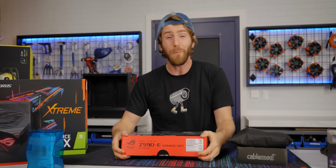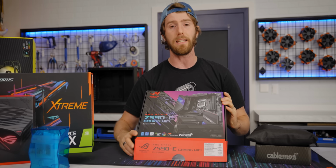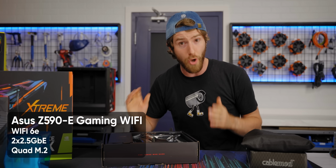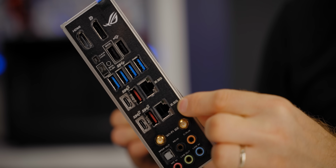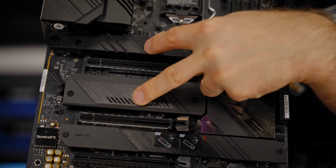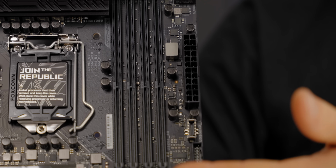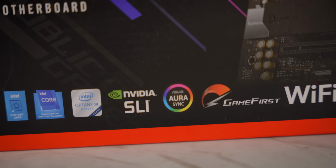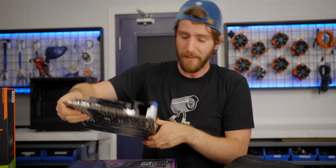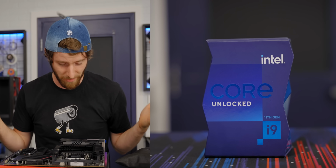So, believe it or not, we didn't go completely balls to the wall for our motherboard. We've gone with a Z590E gaming Wi-Fi. This has got all the features that we need with nothing that we don't. That means support for Wi-Fi 6E, dual 2.5 gigabit Ethernet jacks, up to 4 M.2 NVMe SSDs with 2 of them supporting Gen 4 speeds, support for up to 128 gigabytes of DDR4 5333 RAM, and of course support for NVIDIA SLI. Okay, I lied. It does have some things that are not entirely necessary, like the extensive RGB lighting, but whatever, we had $5,000 to spend, and it's not our money, so.